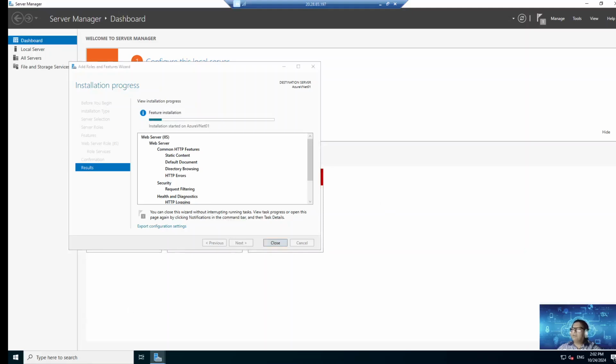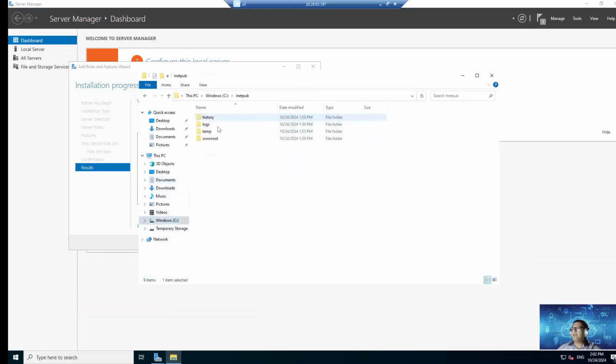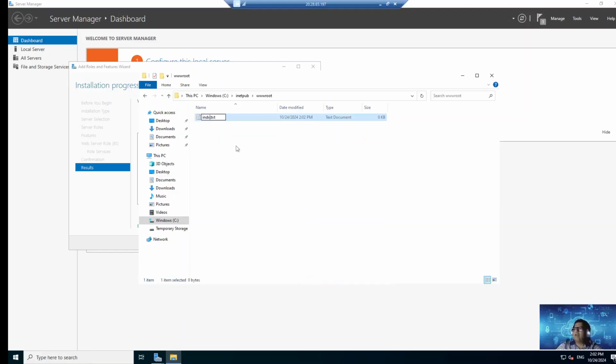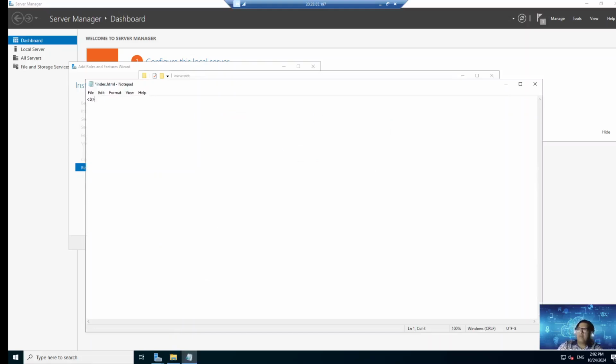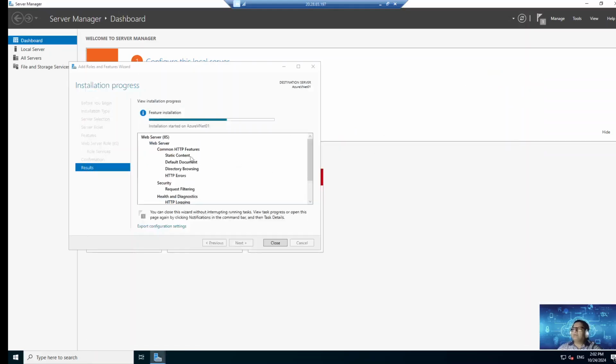While this is getting installed, we will go to the file explorer here. The inetpub folder is created. So here I'm going to create an index.html, and in the index.html I'm going to add a simple message, hello from Azure VM. Okay, so now we are good with this. Once this installation is completed, we are going to try it on this local machine and see if this is working.